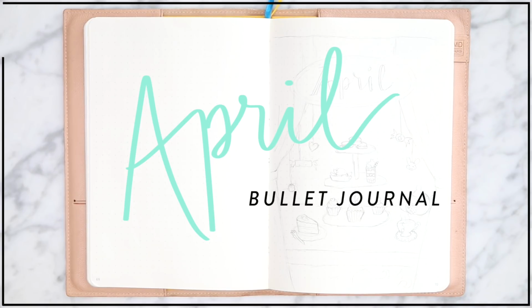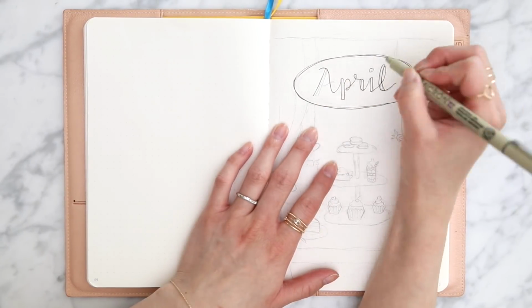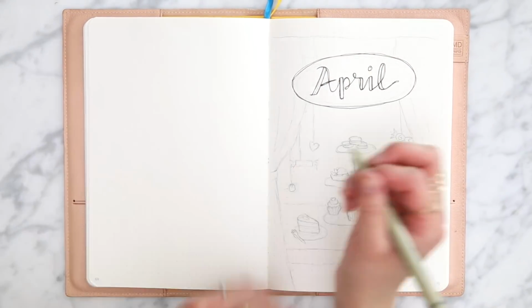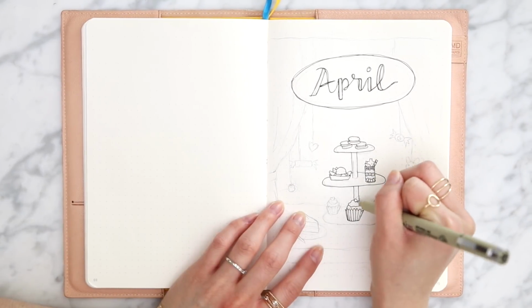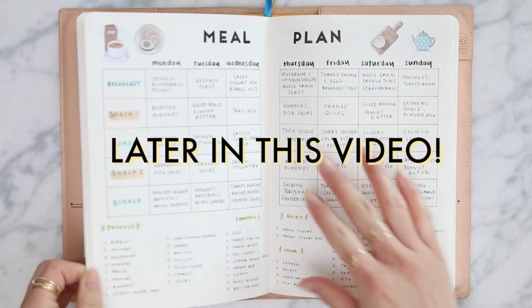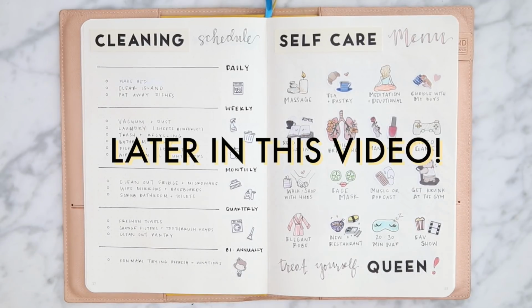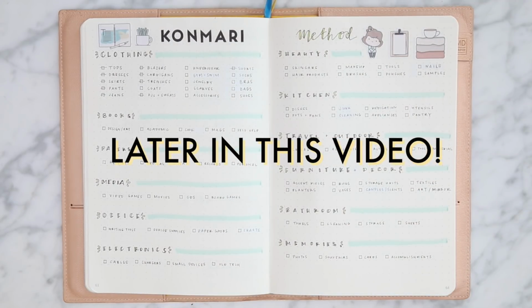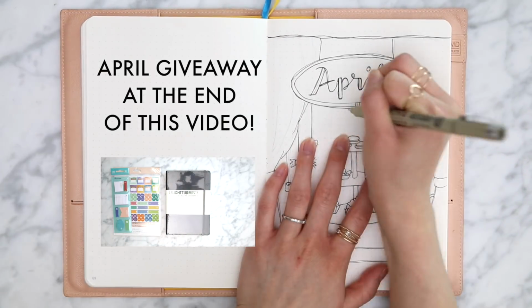For today's video, we've got our April setup, including monthly and weekly spread. Then we are going to go back in time, and I'm going to show you guys all of my spreads during the month of March in case you guys need some new ideas. And in this video, we're going to skip the new supplies. I'm going to show you guys a separate project I did with Etsy where I did a couple new collections that I added to my bullet journal that I thought you guys would like. And then we're going to end, of course, with our giveaway bundle of the month.